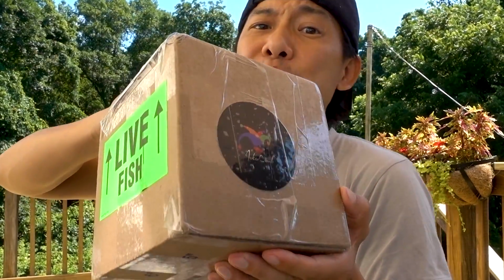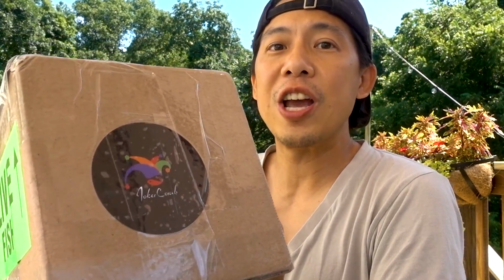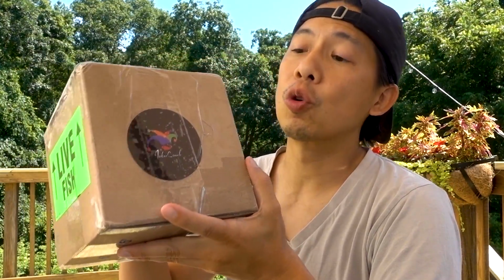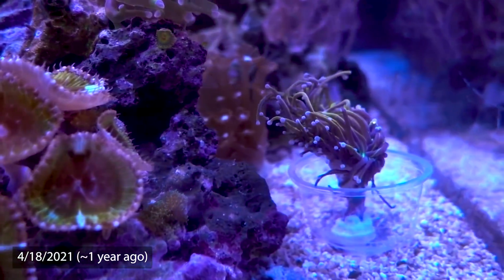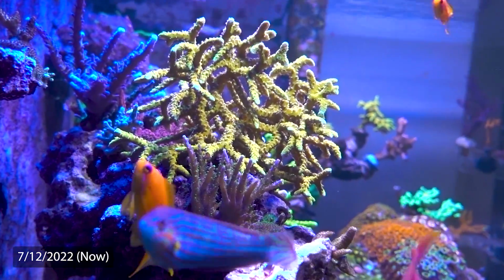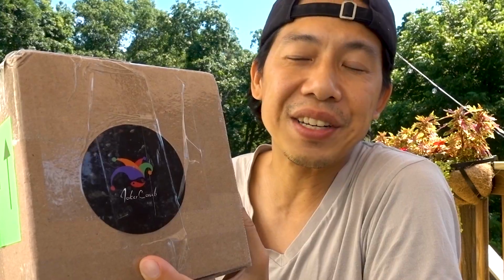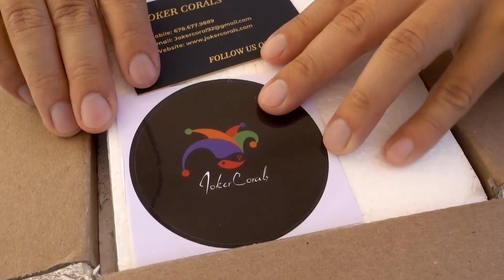Hey, what's up Reefers? Today I'm super excited because in my hand we have a new package from Joker's Coral. If you've been following the channel, you know that I have received coral from Joker's Coral before, namely the New York Nick's Gold Torch as well as the really popular goldenrod Anacropora. So he'd been following my progress, he saw that the corals in my tank are doing well, so he thought that there's one addition that I am sorely missing in my collection, and he just so happened to have it, so it's in the box.